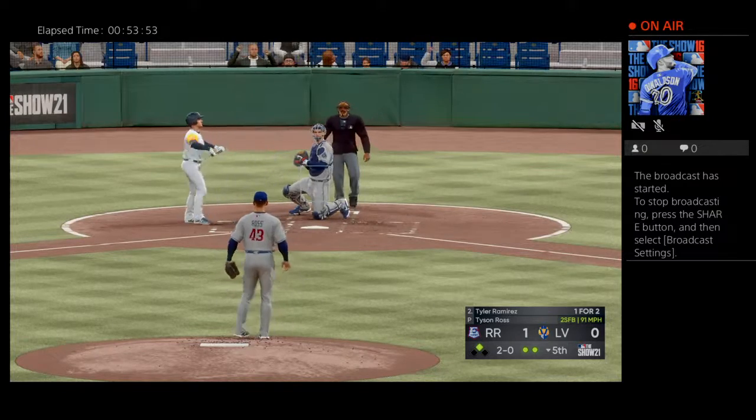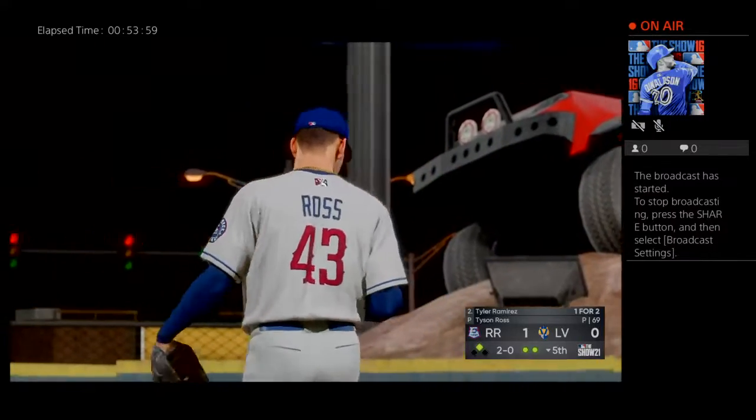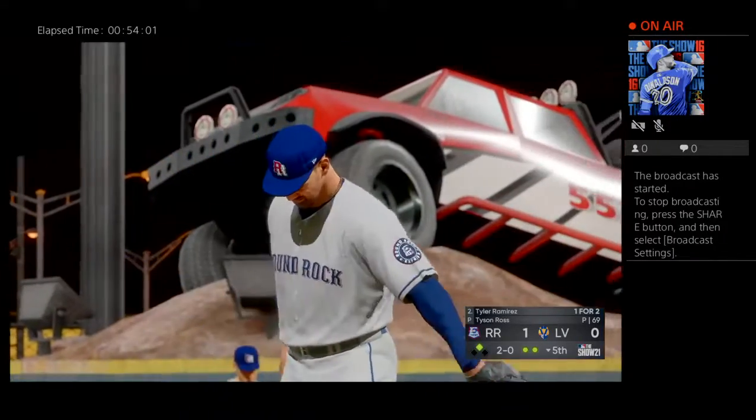And he won't bite at that one either. It's 2-0. Now you can see he's working around this guy right here. Why not? First base is open. A walk wouldn't be the worst thing in this spot.